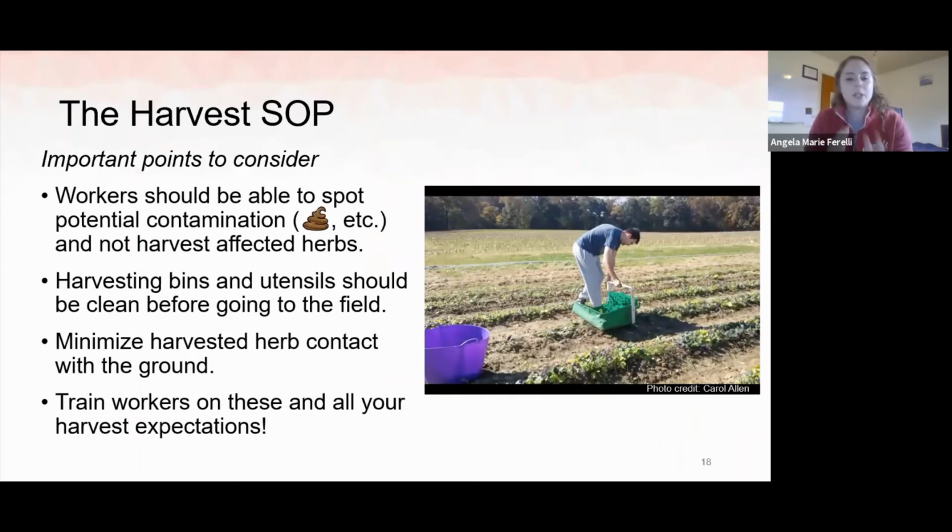So make sure you train your workers to be able to spot if herbs have poop or other visible contamination on them, and workers should know not to harvest those, to do a little bit of a buffer when they're harvesting. So if you see poop on one herb, maybe you don't harvest the herbs that are directly next to the pooped on herb as well as the pooped on herb, right? Because we don't want to introduce any issues into our packing area and our processing area.